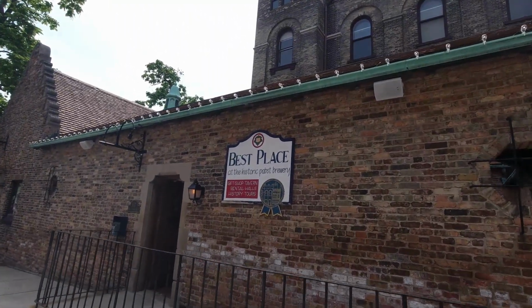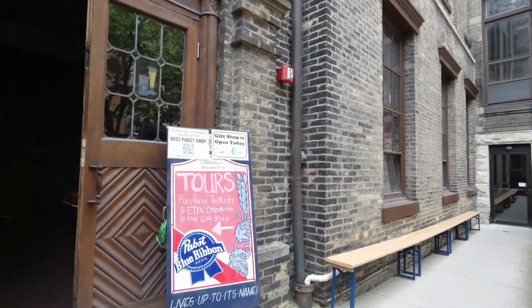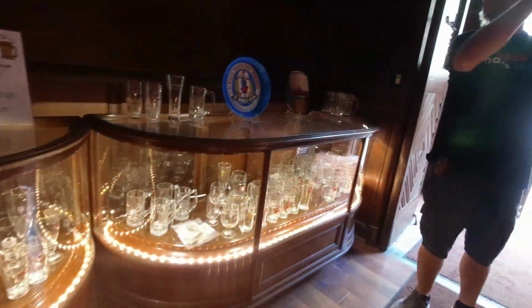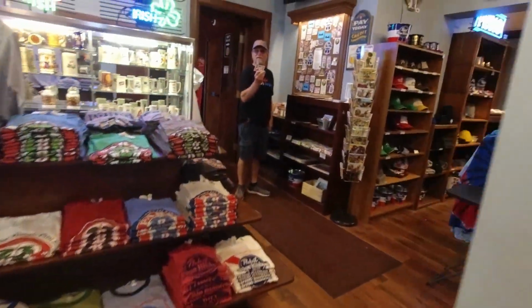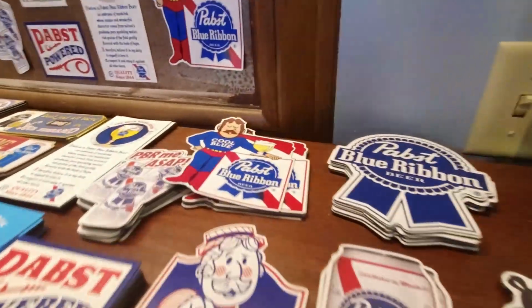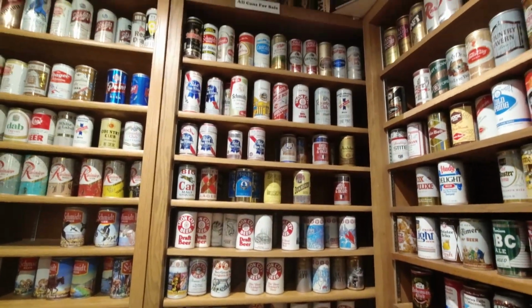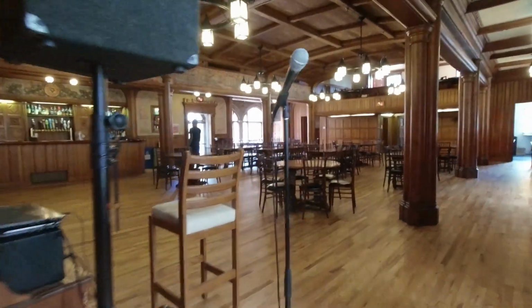Taking the tour at the historic Pabst Brewery, and we are going to go check it out. So you enter into the gift shop, they will ID you, and then you wait. Cheers to you guys. When at Pabst Blue Ribbon, you get a PBR. Yep, you get the apple.